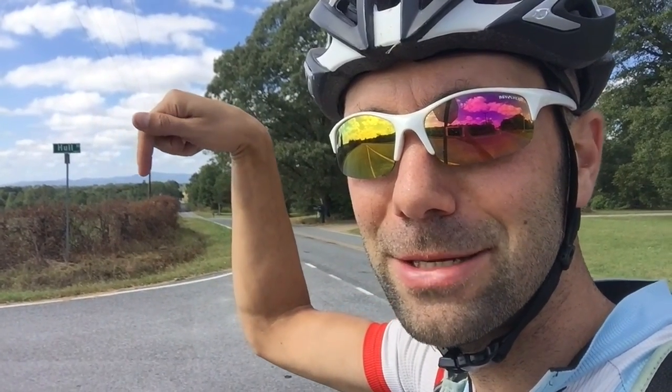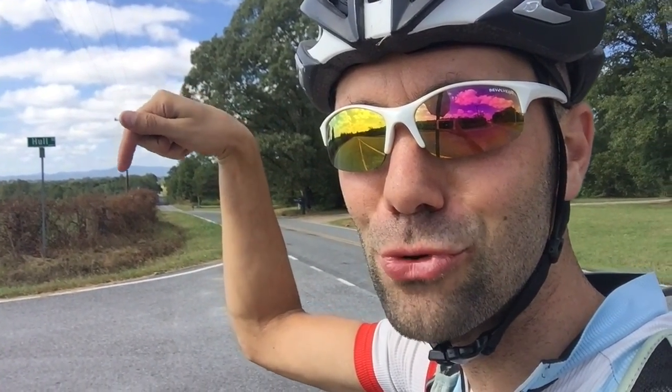Here, having a stop. I can finally see. Woo! Little mountains is where I'm going. It's definitely a much more relaxed ride when you have a battery.